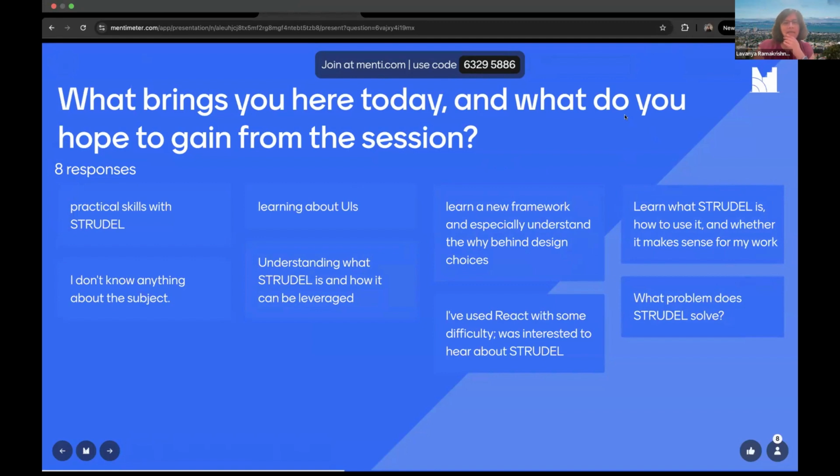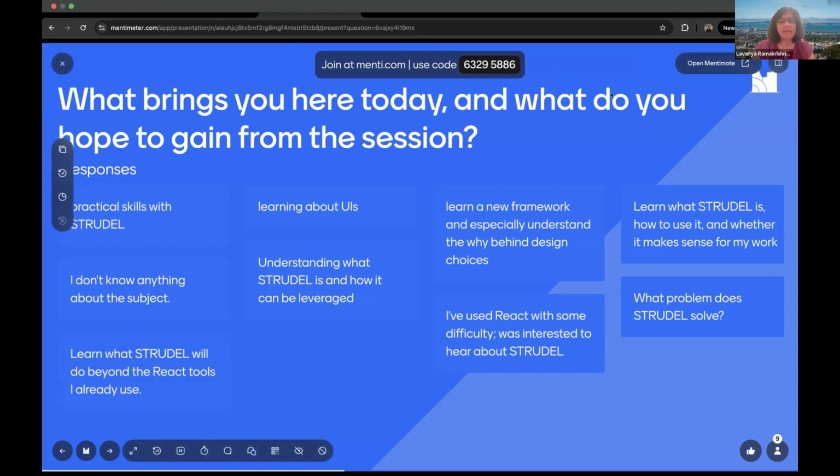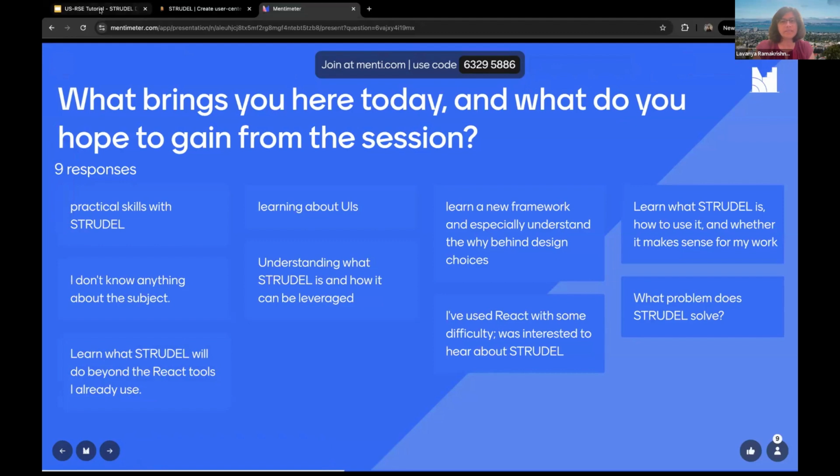And I am the PI for the STRUDEL project and also lead a number of efforts around data and workflows here at Berkeley Lab. What we're going to do today is give you a quick introduction and then basically jump into the tutorial itself. So if you want to switch slides to the slides.